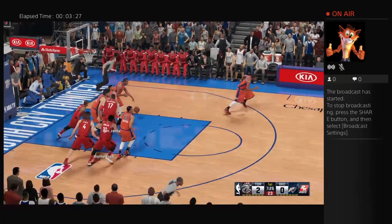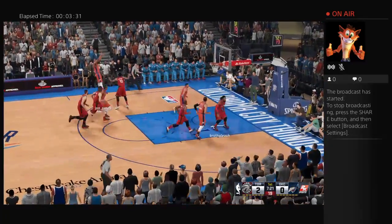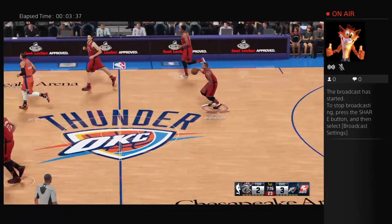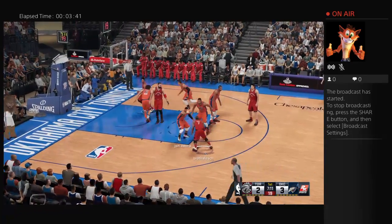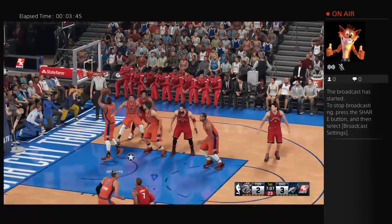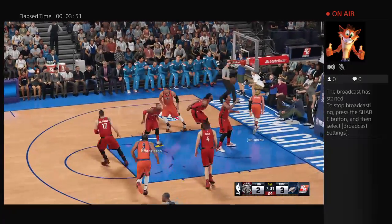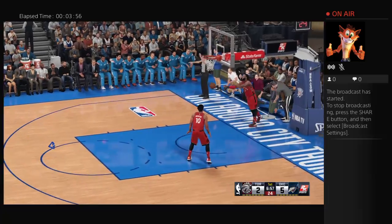Lowry. And the rejection by Ibaka. Durant with a wide open look. Gets a very good look and converts. Durant's got his first 3 points of the game. The 15-footer, no good. Now Oklahoma City takes it the other way. Westbrook drives in. The basket good off the assist from Durant.